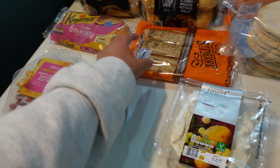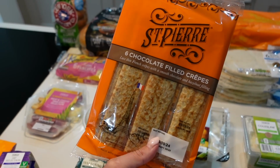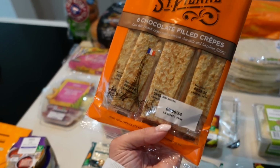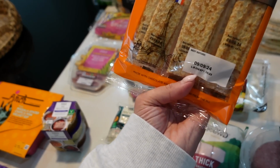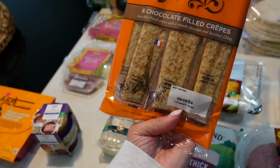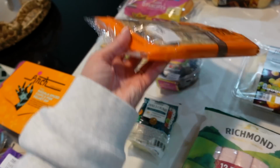I got 2 packs of these Saint-Pierre chocolate filled crepes. I don't, in all honesty, think we'll go through them. One is not here, but it's over there, which I'll go through in a second. But the dates are always good, so when I see things that we like, I sometimes will get a couple of them just to keep, and they'll be useful if we put these aside for when we get back from holiday, like they're there and ready to go the next day kind of thing.